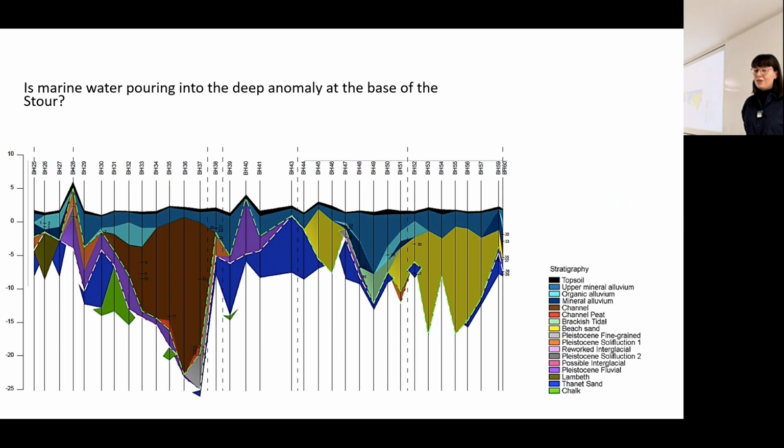We're not entirely sure how this has happened, but perhaps this was an isolated, deep anomaly in the landscape, and it just simply filled in quite rapidly as sea level finally encroached on this area. We just don't know. More research needs to be done into this, really.